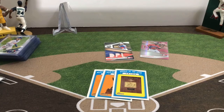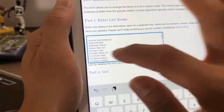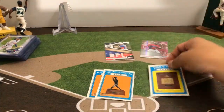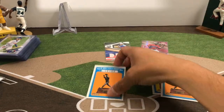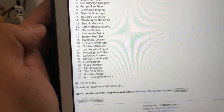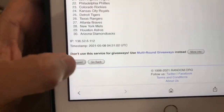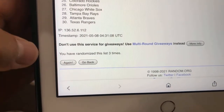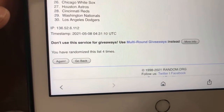All right, again, random.org. When you put all the teams in there, here's all the teams. I'm going to random it 5 times, and then for the top 3, we're just going to go 1 here, 2 here, and 3. So top 3, random 5 times. Click on the teams. 1, 2, 3, 4, and 5.